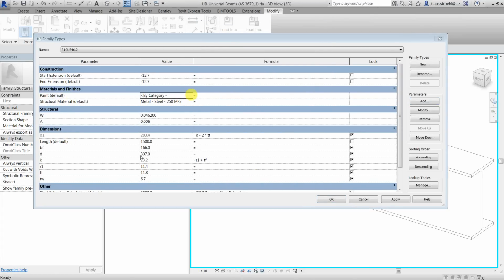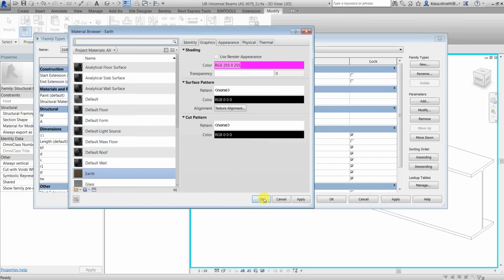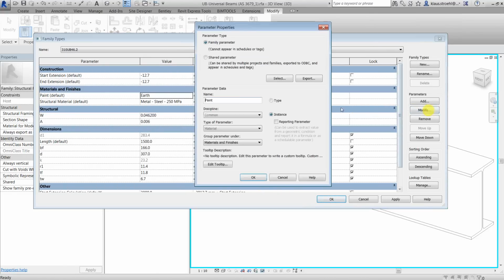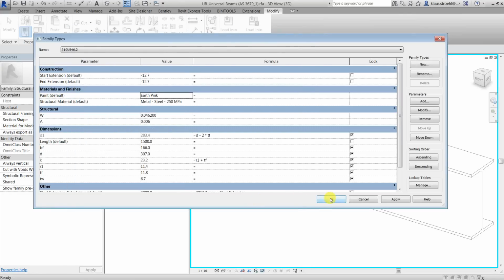Paint, I want to paint it, maybe Earth, but change the color of Earth to pink, so that it jumps out. I also want to rename that. Rename Earth pink. So OK. Say OK again.